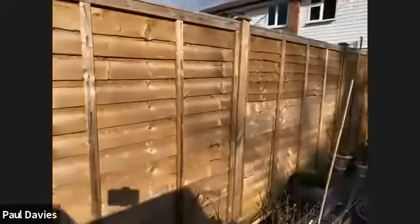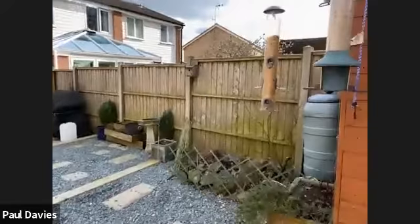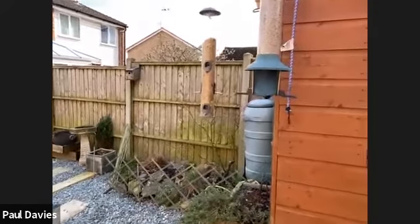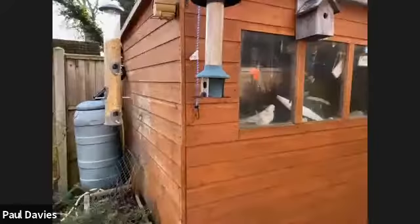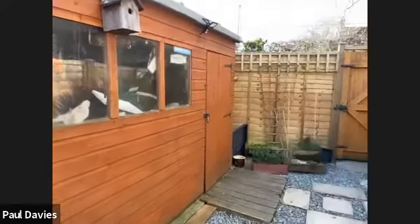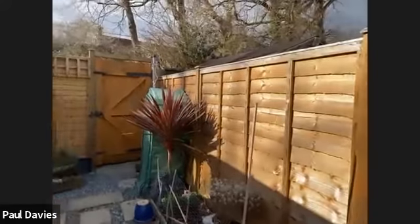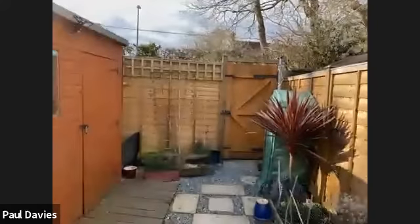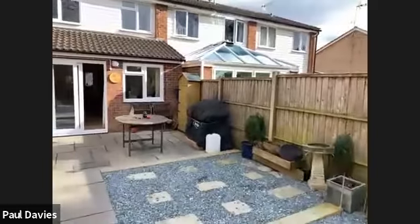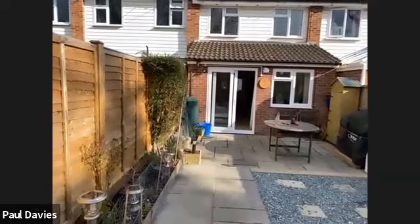What I'll do is if I turn around, I'm hoping the signal's still with us. Yeah, looks okay. So at the moment, the current owners have got a shed up. So again, if you want to pop all your garden tools away, that's a good place to put them. That just shows you to the back gate. I hope you can see that okay. And there we have, just showing you from the top of the garden back down to the patio doors.